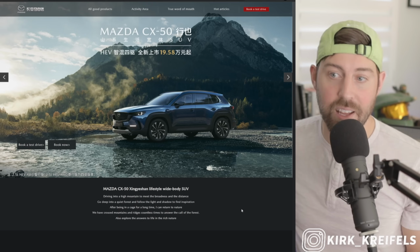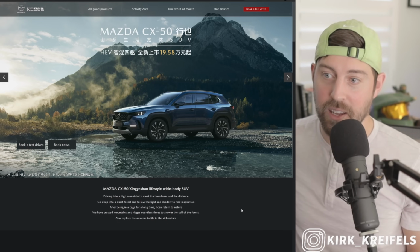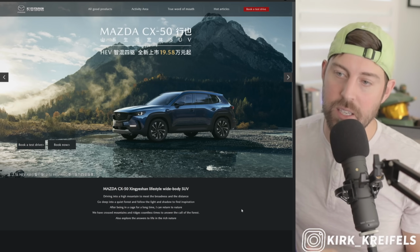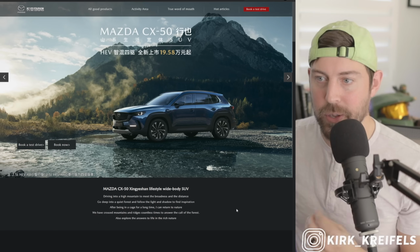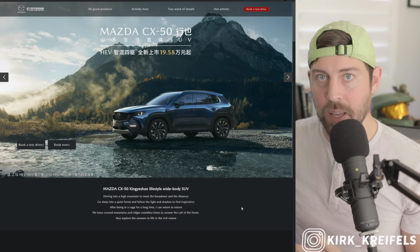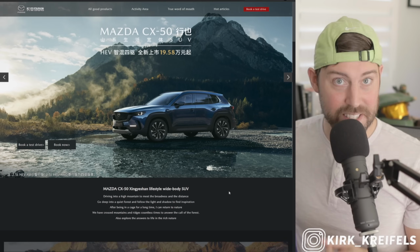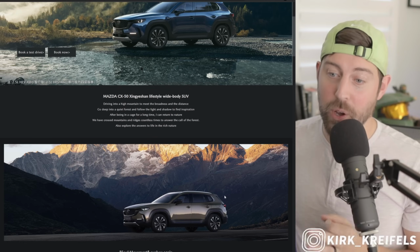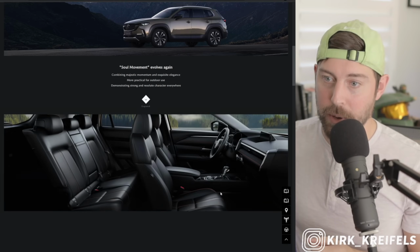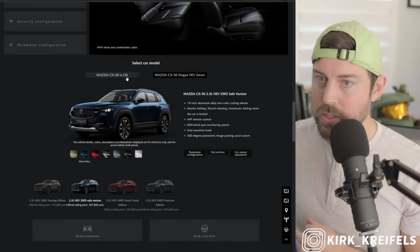The CX-50, I love the looks of it. It's just really big on the outside for the small space that you get on the inside. So it's more of a stylistic thing. If you like this low roof, longer wagon-like style, then it's for you. If you're a taller person, your headroom's compromised. I like the CX-5 better, but unfortunately we don't have a hybrid of either here in North America. But let's scroll on down because they have a dedicated area here to the CX-50 hybrid.